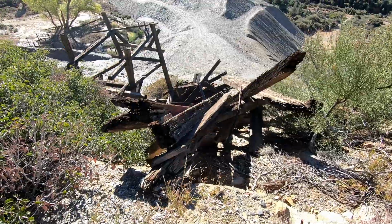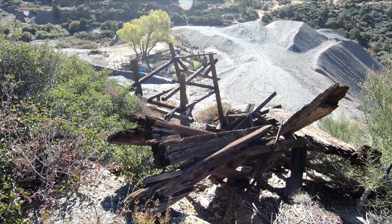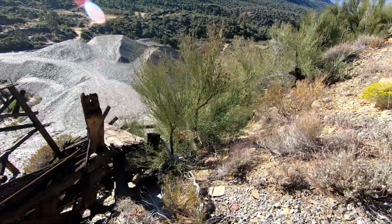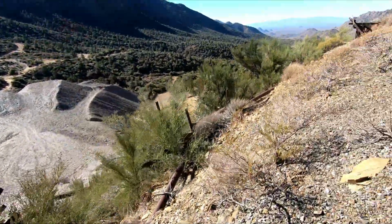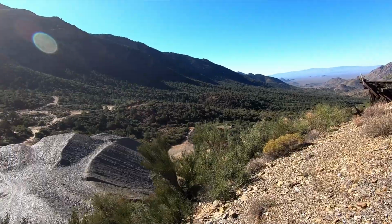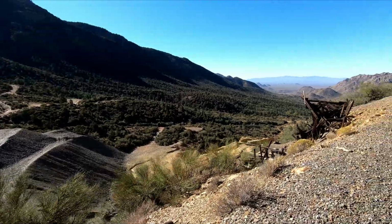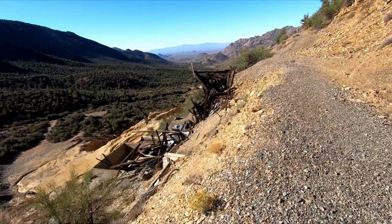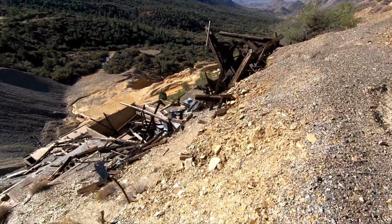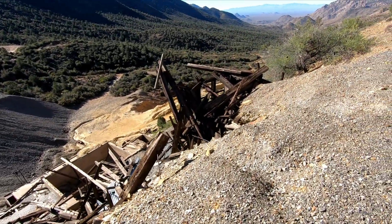Look at all of that. Man, oh man. I love the old timbers. The older, the better. We're heading over here to the main mill site. We were camped just way over there. This being an old tungsten mine, you can usually find some really cool minerals. Wow, here's the top of the mill site.